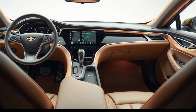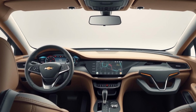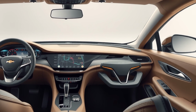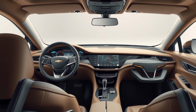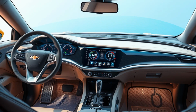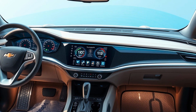It comes with an intuitive infotainment system, complete with Apple CarPlay and Android Auto integration, allowing you to easily connect your devices. The car also offers an array of safety features, including adaptive cruise control, lane keeping assist, and forward collision warning, all designed to keep you and your passengers safe on the road.